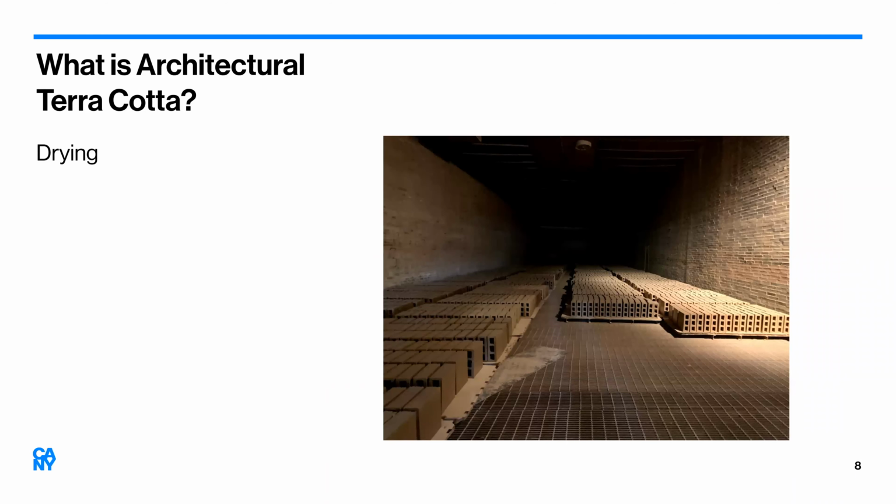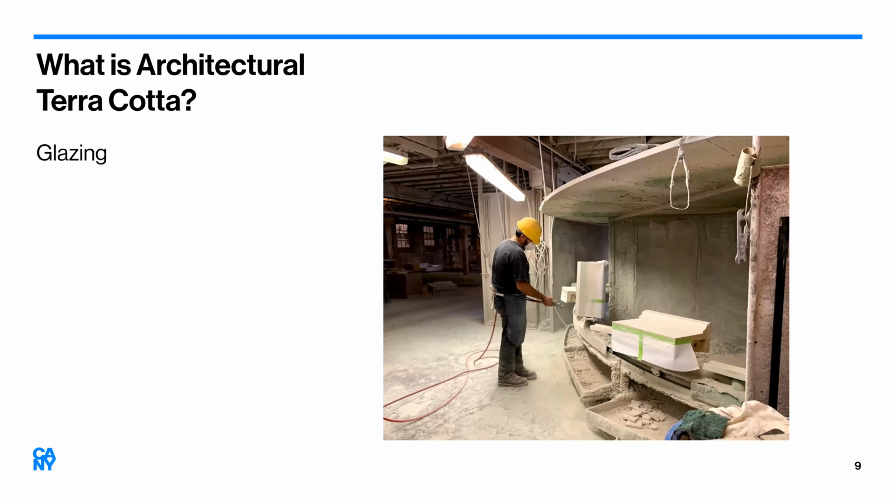The drying process is also very controlled. This can take a few weeks. The goal for the manufacturers here is to remove enough water to make the piece handleable without deforming it. You don't want too much water out or it'll start cracking. That leads us to our next step, which is glazing. Once we can handle the unit gently, because they are quite brittle at this point, we can go on to glazing.